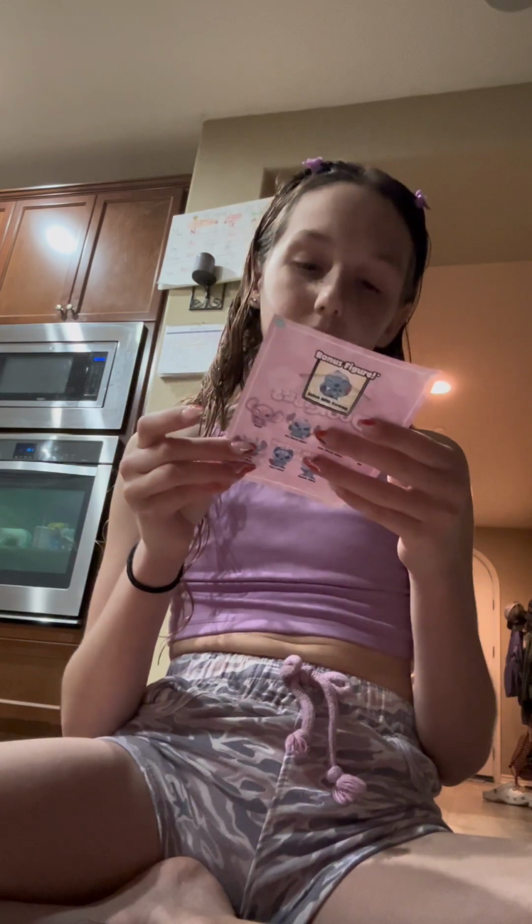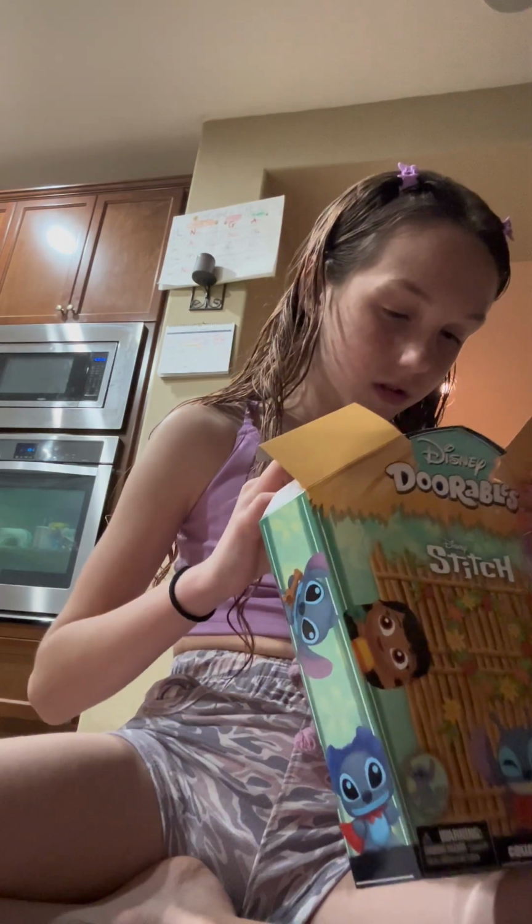It's Violin Stitch. So I didn't get the bonus figure. Okay, but I really want it. Is it in here? Come on. So yeah, guys, let me show you.